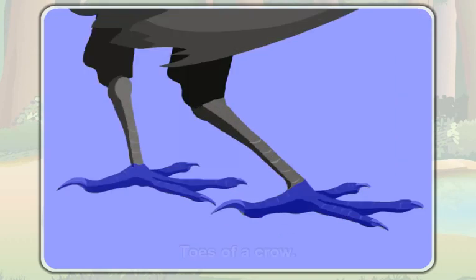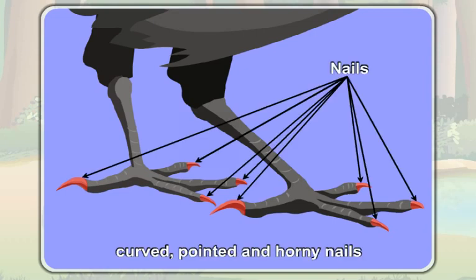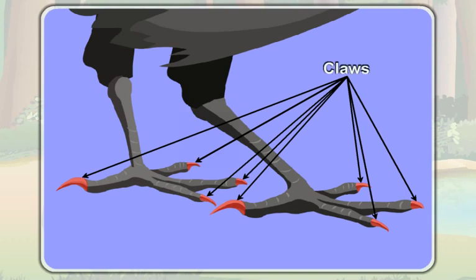Now look at the toes of this crow. You can see a curved, pointed, and horny nail on each of the toes. The curved, pointed, and horny nails are known as claws.